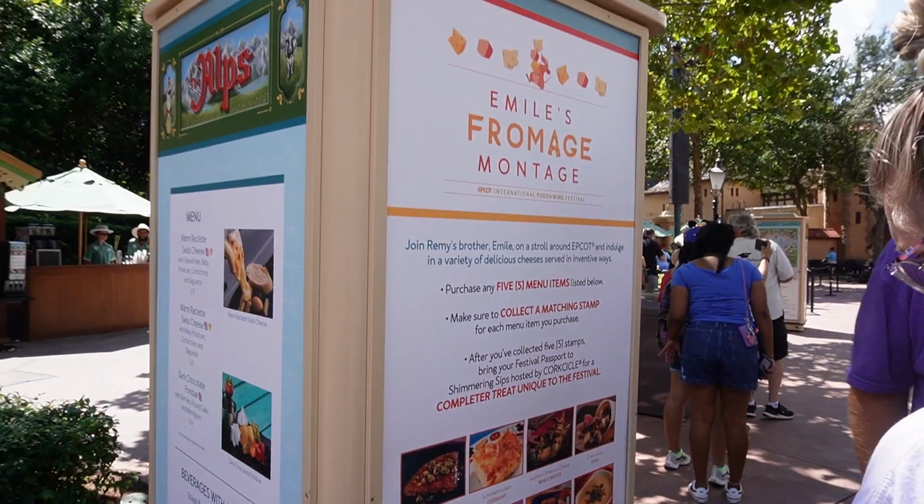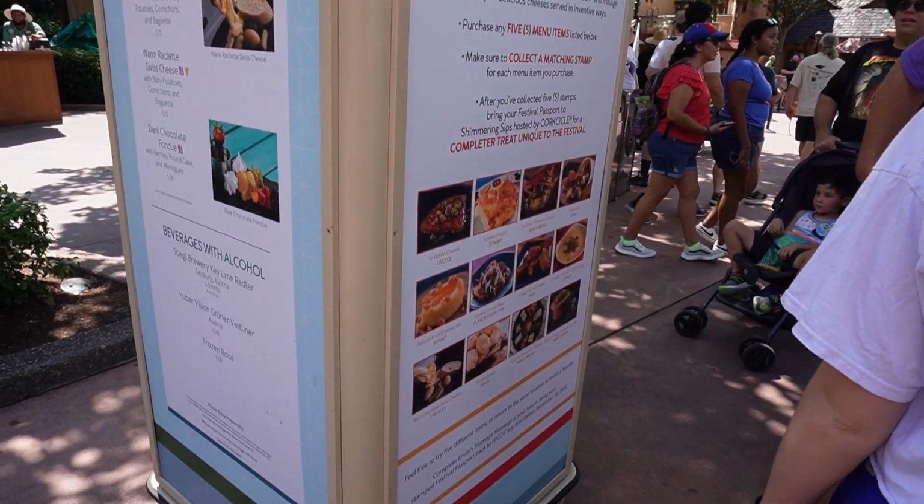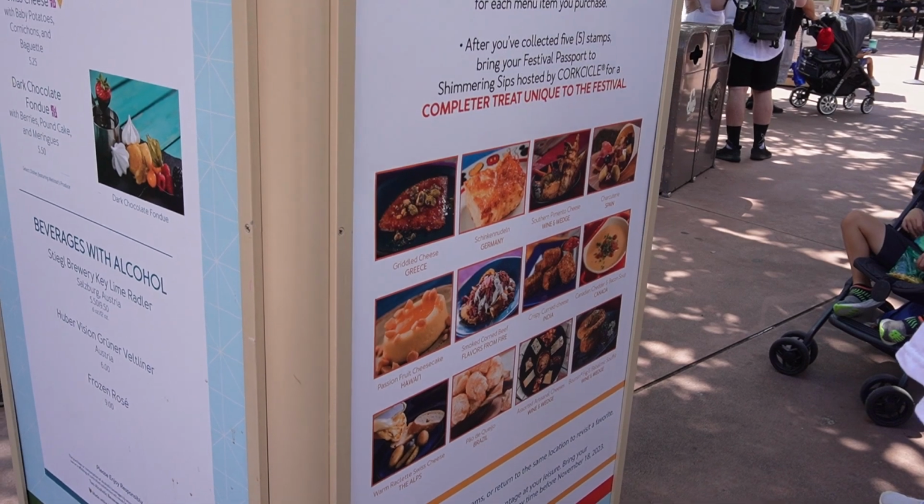This is the Emil's fromage montage at the Food and Wine Festival. So if you get at least 5 of these cheese dishes, you can get a special treat at the end.